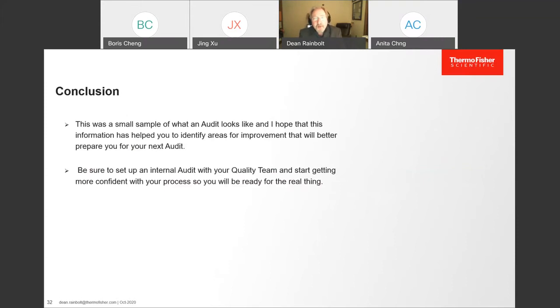Audits, like I said, are difficult. And this was a very small sample of what an audit looks like and a little bit of the background mechanics. So I hope that this information has helped you. I hope it's helped identify areas for improvement in your area that will better prepare you for your next audit. My advice is to make sure you set up an internal audit and include your quality team and start getting more confident with your process so you'll be ready for the real thing.